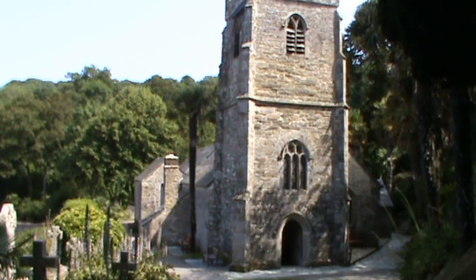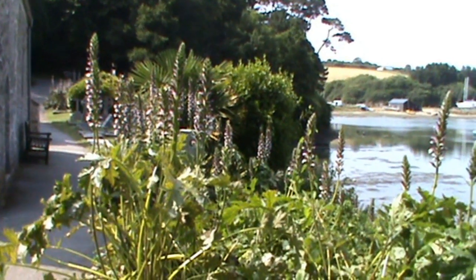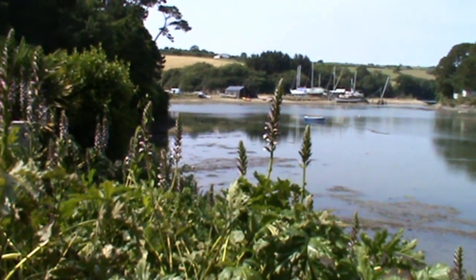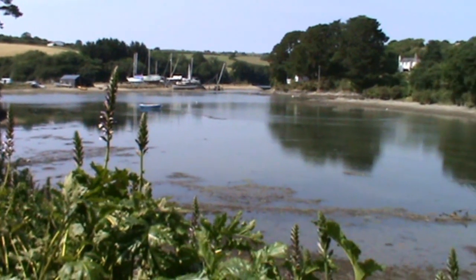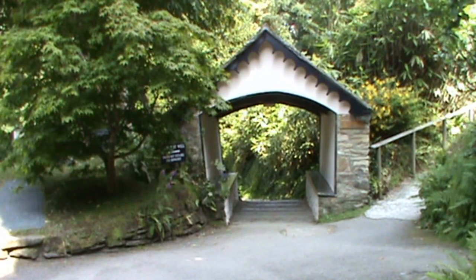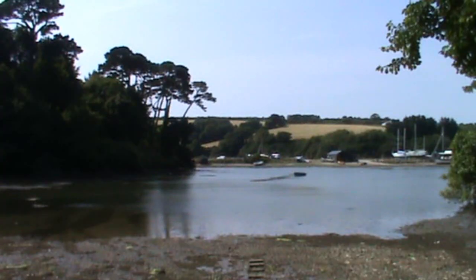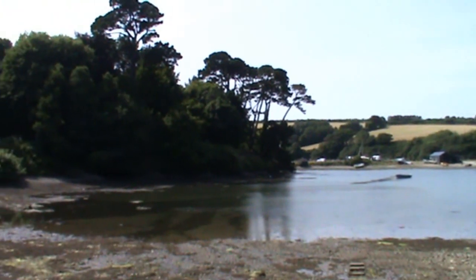But very nice. Well, we're going to show you what this looks like now. We're just at the side of the church. And there's the view. And it's very tidy, as you can see. We see a little sign that says St Just Holy Well. So we're going to walk through the little archway and have a quick look. We walk forward 100 yards, turn right, and there it is. So we've just had a look at the Holy Well. We make our way back towards the far side of the church.